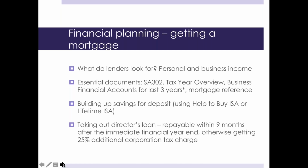Building up savings for deposits: for some of you, maybe you want to build some savings for your deposit in various ways. Just say like ISA, because especially for first-time buyers, an ISA is a tax-free environment for you to build up savings. So there are Help to Buy ISA or Lifetime ISA.